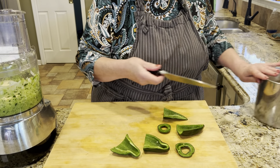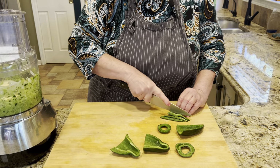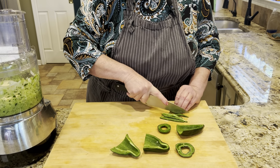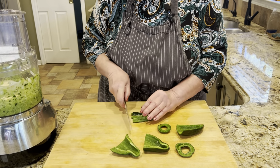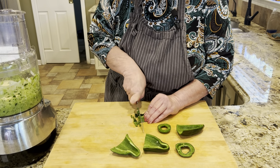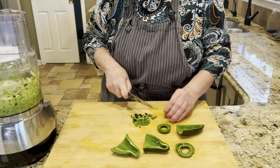Okay, boom. Now I'm gonna just do this in little dice. So it's not ground up, but it's gonna be chopped up pretty fine. Let's see if this is how I want it. Yeah, that's gonna be fine.